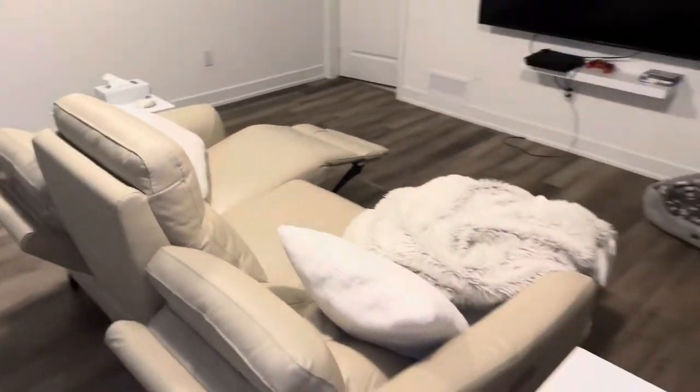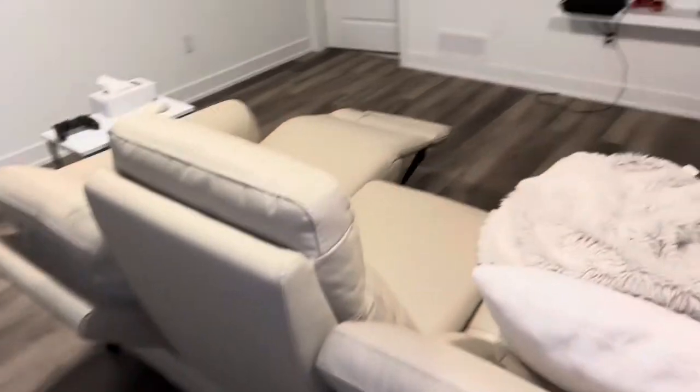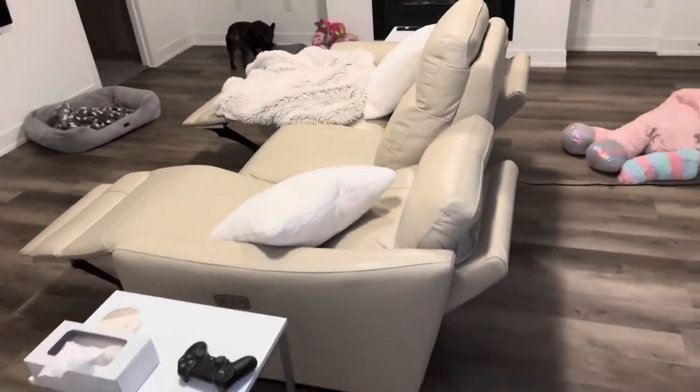Put it here. Yeah, that's how the movie room's looking. It's looking a lot better. And now I'm satisfied. I think it looks really good with the pillows. I feel like it was missing the decorative pillows, but yeah. Okay, Bruno, let's go upstairs.